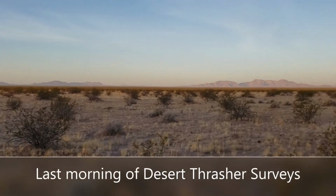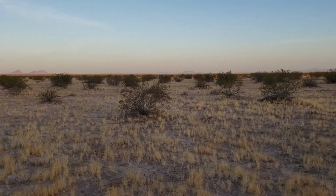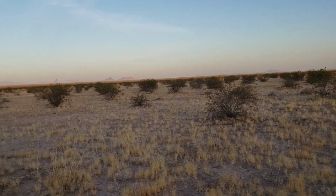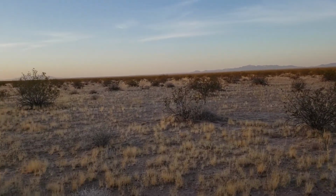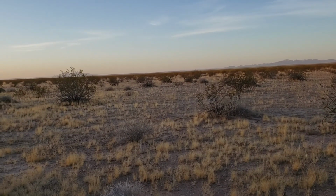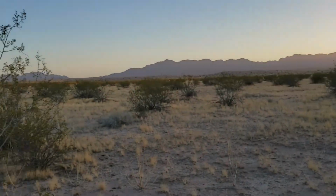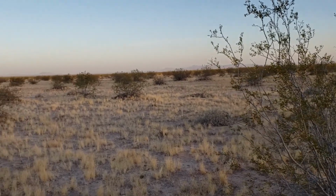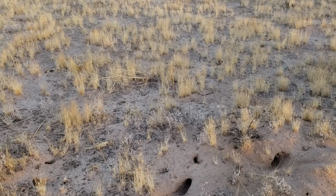The sun is rising over the Mohawk Mountains, and this is our last morning doing these Desert Thrasher surveys on the Barry M Goldwater Bombing Range. We're in the West Division this morning and further north than we were yesterday. The habitat is a little drier up here with lots of creosote. Lots of little grasses though growing too.